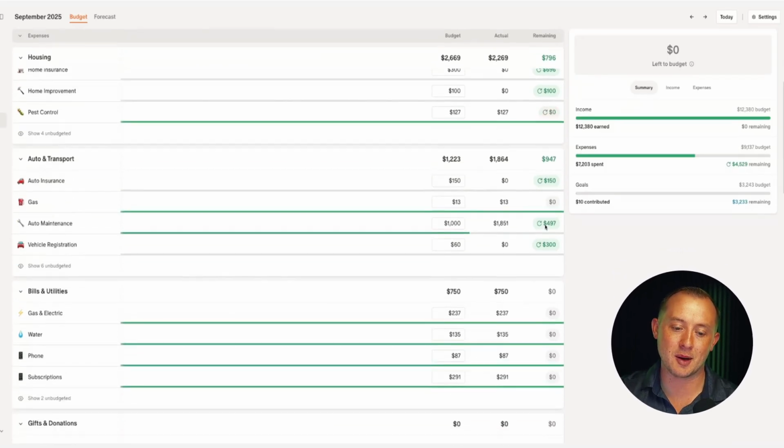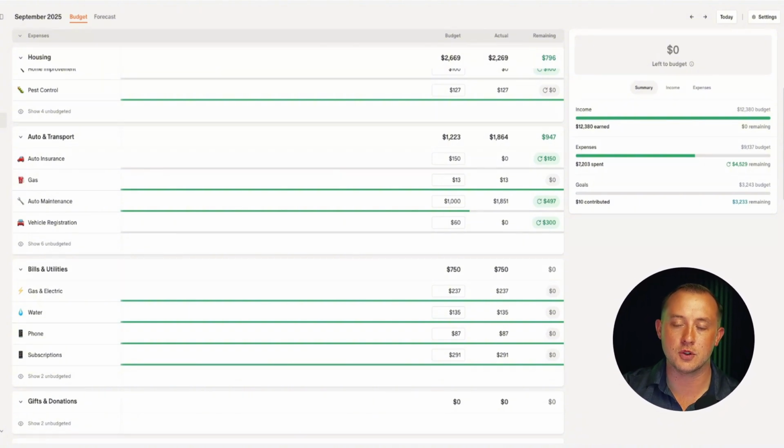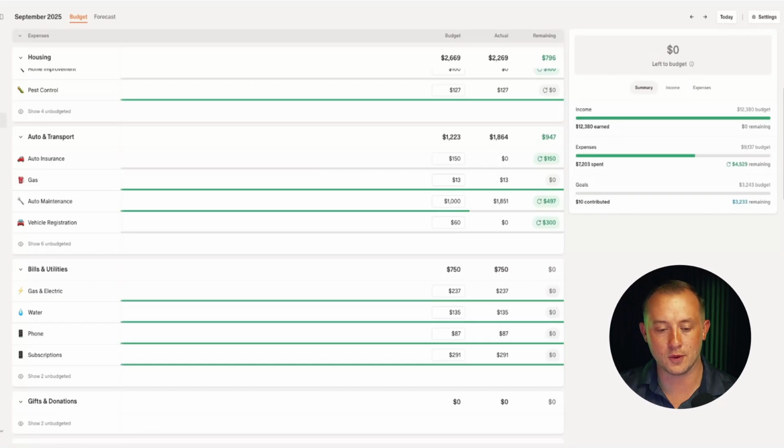I hire a pest control company, and I just budget it in. It's $60 every month, $127 every other month. So you'll see in October, we actually budget for that and roll it over to the following.